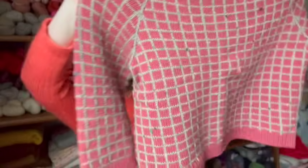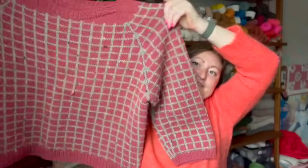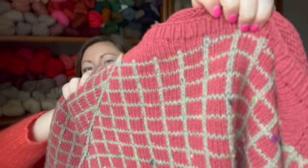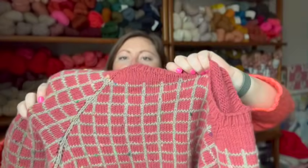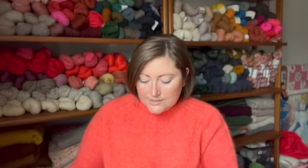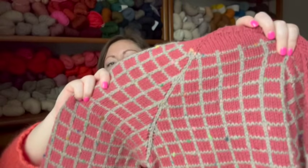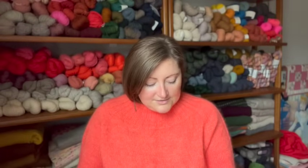You can see it all. This is a top-down raglan, all over color work in this beautiful grid. I actually love the pattern, the grid pattern. It's immediately memorizable. I love the raglan. I think she does such a good job. She has such a nice eye for detail, so her finishes are always so nice.